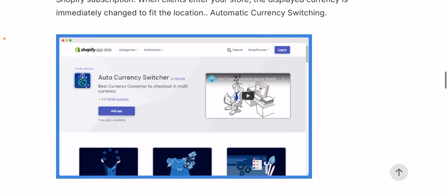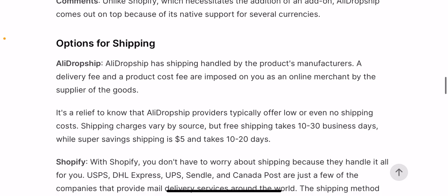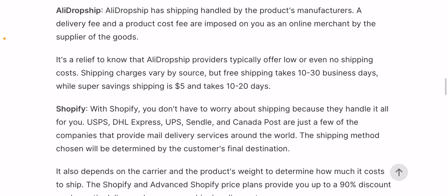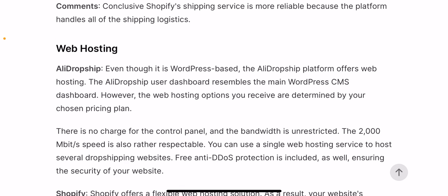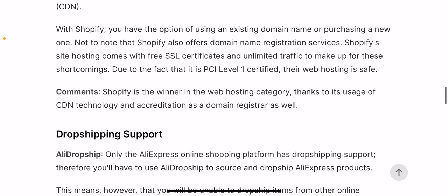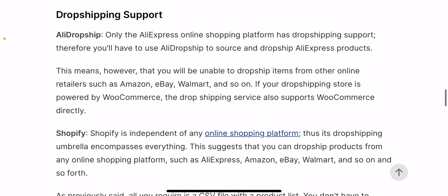Pricing. If we talk about the pricing, and that's the most important thing, Alidropship offers various pricing plans for multiple services. The basic plan is $299, the advanced plan is $499, and the ultimate plan is $899. And what about Alidropship hosting pricing plans? Its silver plan is $48 per year, gold plan is $86 per year, gold plus plan is $129 per year, and platinum plan is $220 per year.